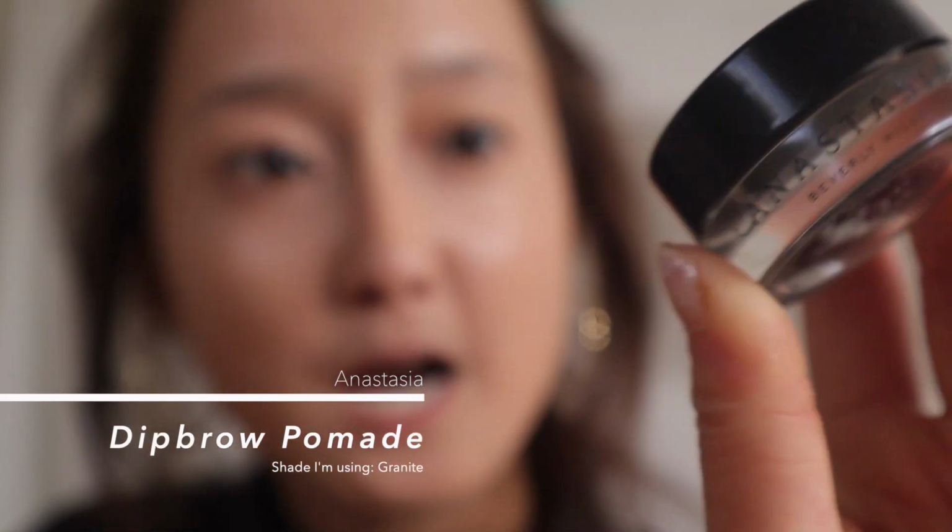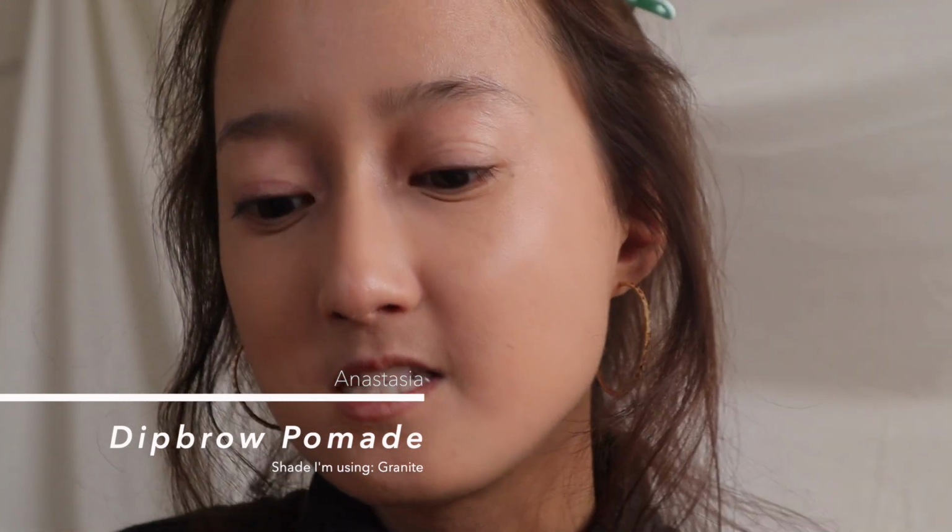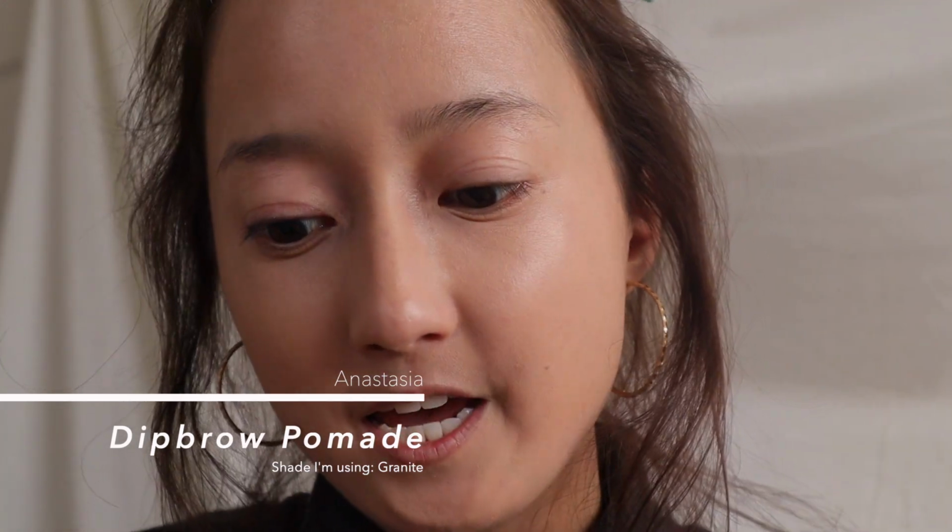I'm not a beauty guru, but I will share everything I know, which is not that much. Let's get some eyebrows on. I'm using Anastasia Dipbrow Pomade. I do find that this does last all day. I personally do prefer the powder though.